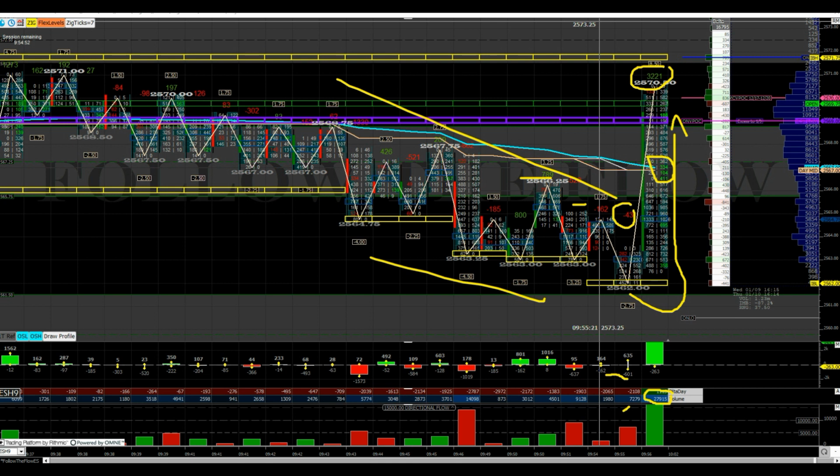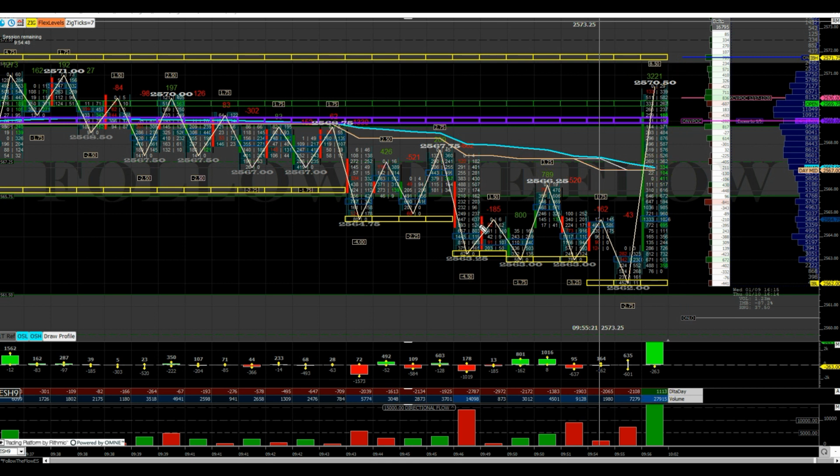So at this point, what are we looking for? When we get this shift in momentum, we break this downtrend, we get this burst up. What I'm looking for now is to see this come back down, hold, and then push up. So that was my first trade of the morning. I was looking for a pullback and it pushed right up.